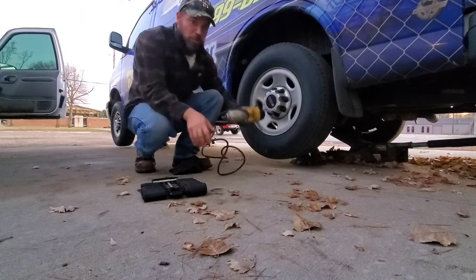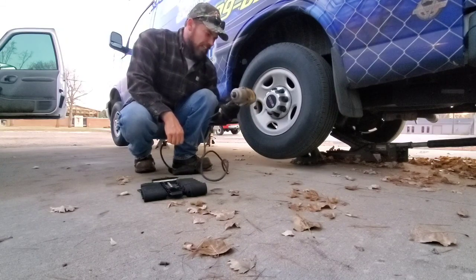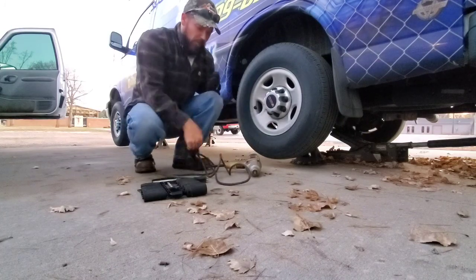So if you're not accustomed to using one of these electric impacts, or you don't have one, I'd highly recommend it. This is a DeWalt one, a model DW292. It's just nice when you don't have an option. At the shop, we don't have air. Really don't need air.